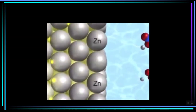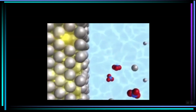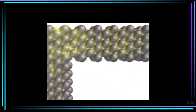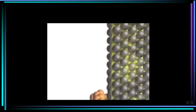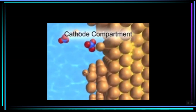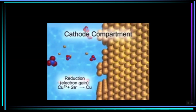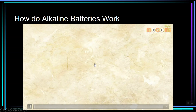Each atom loses two electrons and becomes a zinc ion, which diffuses into the solution. The electrons given up enter the bar and join the flow of electrons up toward the external circuit. They travel through the wire and flow into the cathode, the site of reduction. When a copper two ion in the cathode solution makes contact with a copper electrode, it gains two electrons and is reduced to a copper atom, which deposits on the bar. Therefore, as the cell runs, the zinc anode becomes lighter and the copper cathode heavier. And here's a neat little cartoon that explains the same thing.